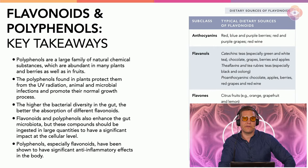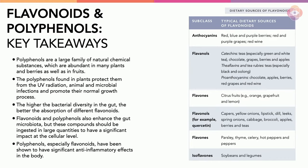And especially flavonoids have been shown to have significant anti-inflammatory effects in the body. In the course material, we go through all of these different forms, like anthocyanins, flavanols, flavones, flavonols, flavanones, and isoflavones, and what the best sources are, and where you find these. So you can easily build a diet that's appropriate for your needs and your lifestyle.